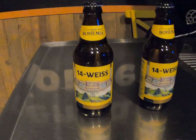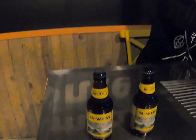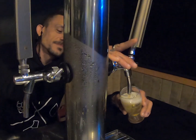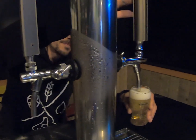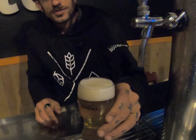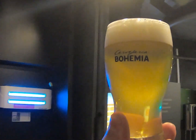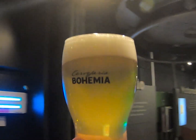Hi! I'm sorry, no fala muito português. Now, I think we're getting Weiss beer. Yeah? Weiss? Yes. Weiss, okay. All right. Look at that beautiful color. Wow. Amazing. Fresh. It's so fresh.